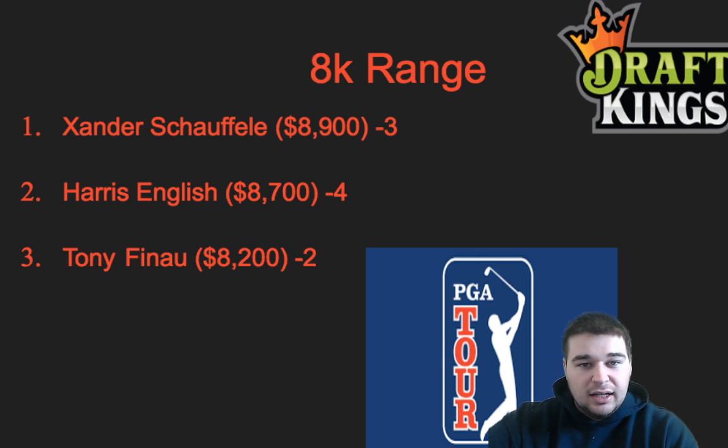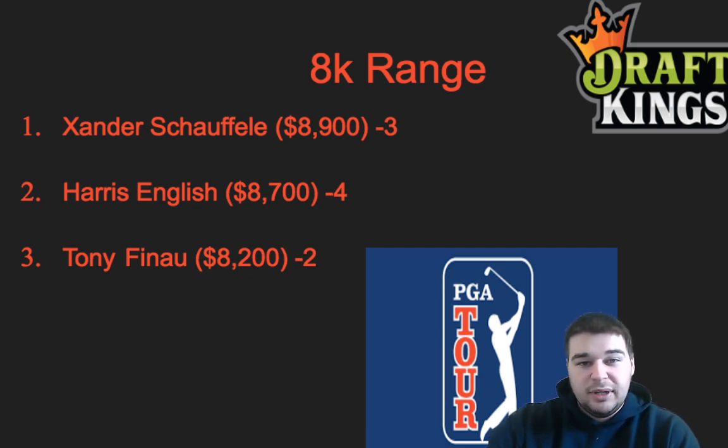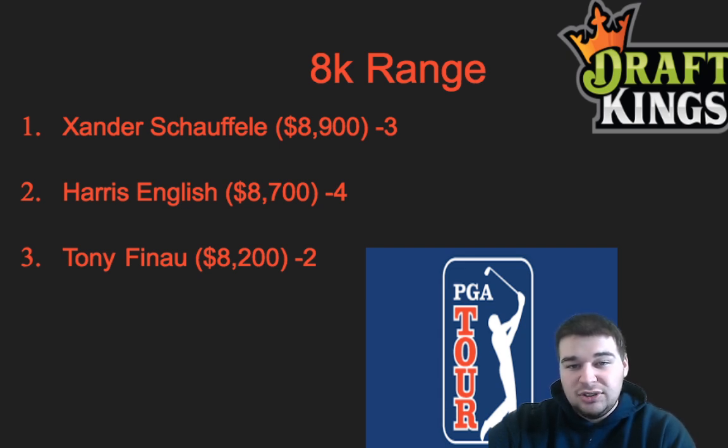Getting into the 8K range, we have Xander Schauffele, and I like this play a lot. I'll probably be starting a lot of my lineups with Schauffele here. I do like the price. He has been on fire lately. Average finish of 3.3 here in his last 3 tournaments, so fantastic course history. Average finish of 15.8 in his last 5 tournaments. Little pricey, but a high upside here. I do like it quite a lot. Probably one of my favorite plays on the whole slate.